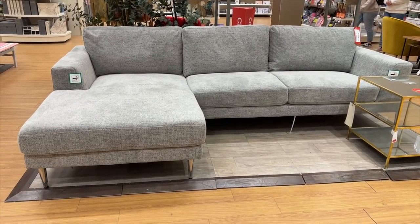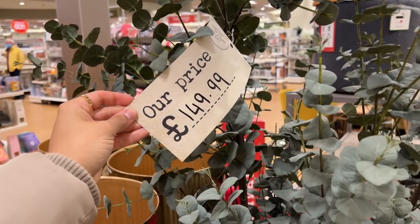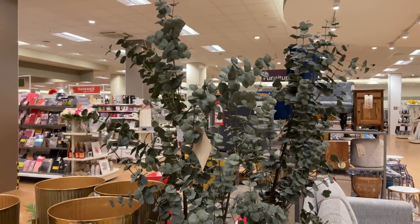Also, they've started doing this delivery service, so I think you can pay from upwards of £30 to get it delivered if you don't have a van or a big car to take the furniture home yourself, which is really handy.